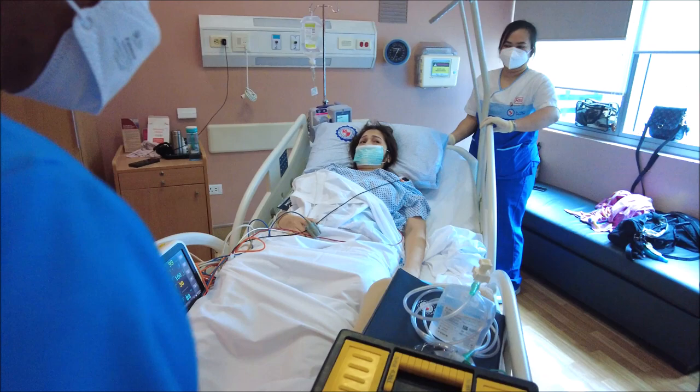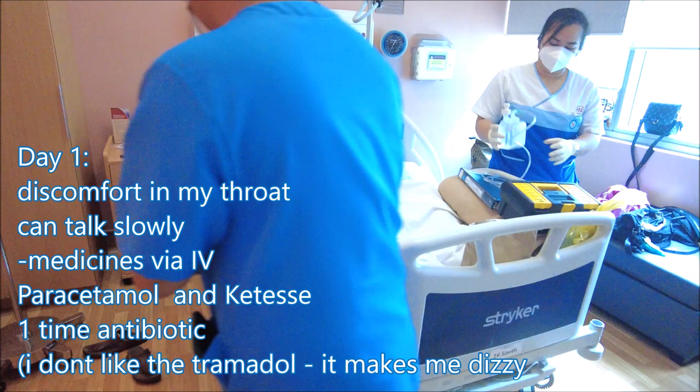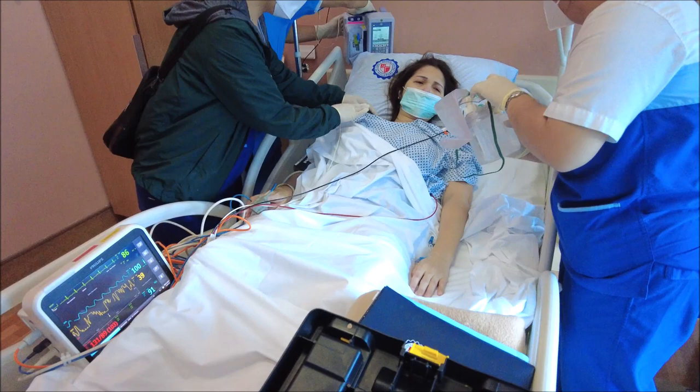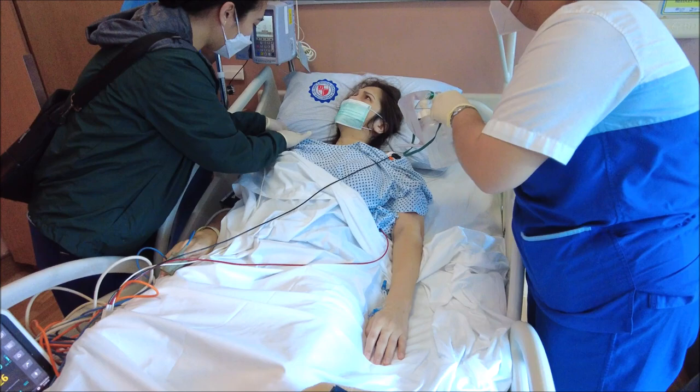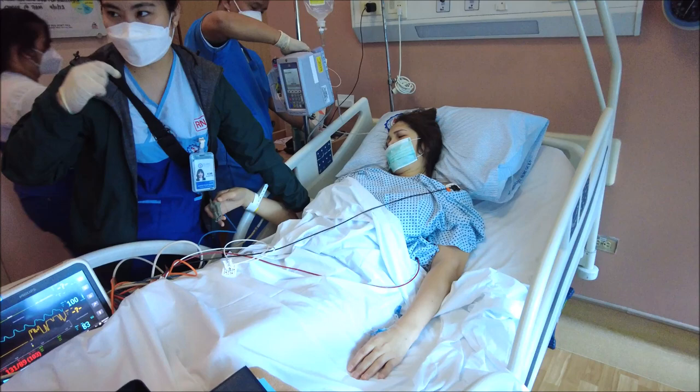Finally, surgery is done. At this point, I'm still dizzy because of the anesthesia. But in my mind, I'm very happy because no more pain, no more gallstones. I have a little bit of a sore throat, I can't speak loud. I kind of lost my voice a little bit. I have to talk slowly because of the discomfort in my throat. My doctor told me I can eat most of the food, but need to avoid oily and fatty food while recovering. But I actually prefer soft food like lugaw.